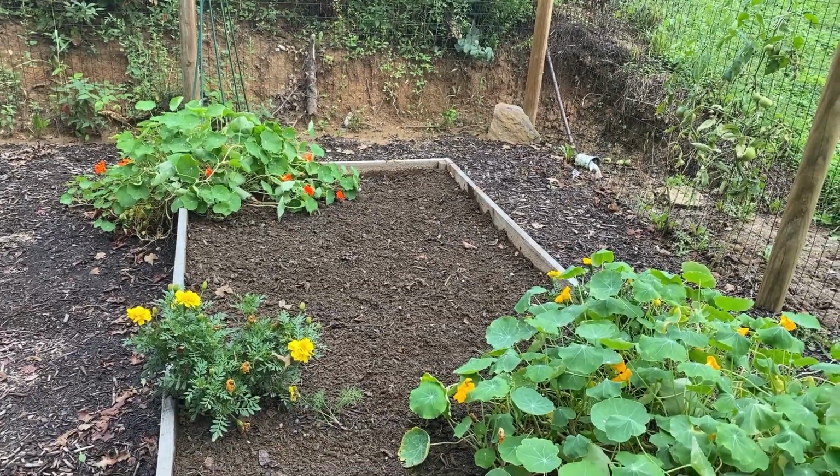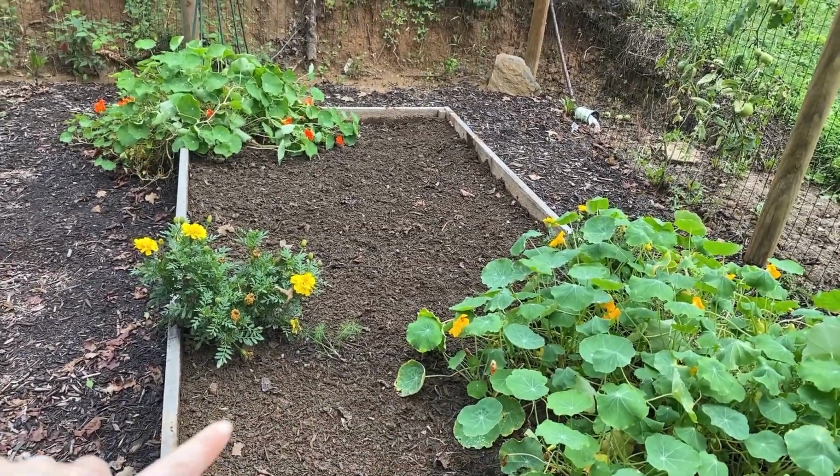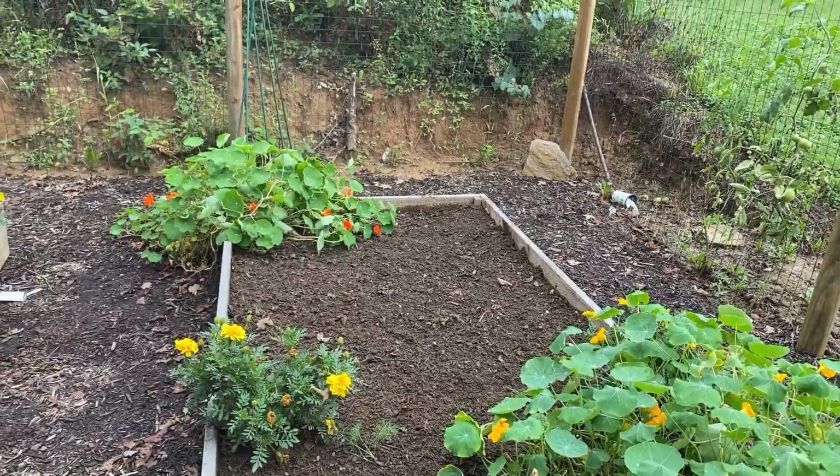So let me give you an overview of the garden real quick right now, because we're going to do a live garden tour on Friday. I don't want to show you everything, just a quick little overview of where things are right now. Okay, so this is the bed where we just planted the carrots and the red lettuce.